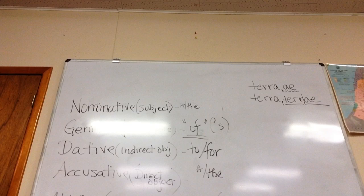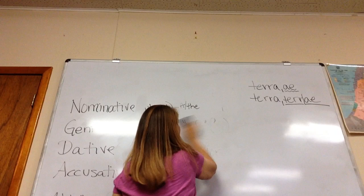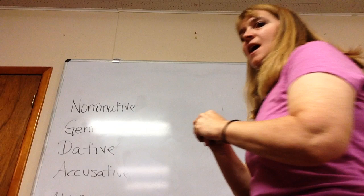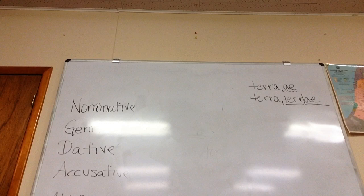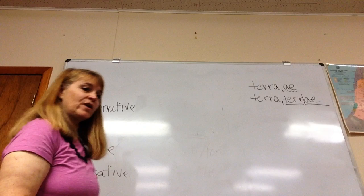So, now I'm going to erase this stuff, but leave the cases on. So we want to decline first declension. How many times would I write the stem down? Isn't that a good question? Five or ten? Ten. Why is it ten? Singular and plural. Nouns have gender, number, case. So we're going to write down ten times that stem.